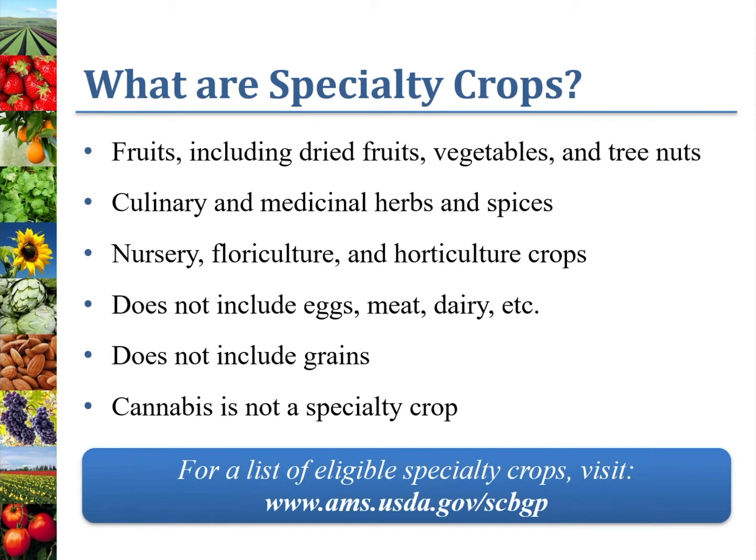First, we'll take a look at the definition of specialty crops. Specialty crops are fruits, including dried fruits, vegetables, and tree nuts, culinary and medicinal herbs and spices, and nursery, floriculture, and horticulture crops. SCBGP funds cannot benefit non-specialty crops such as dairy, livestock, or any other ineligible commodities, including cannabis. A more comprehensive list of eligible and ineligible commodities can be found on USDA's website, which is linked here.